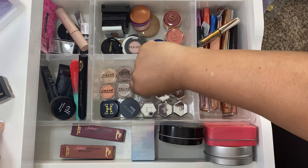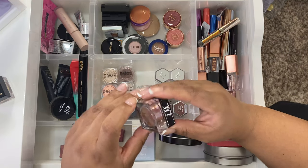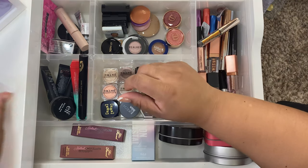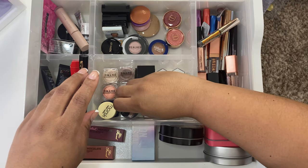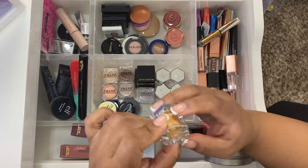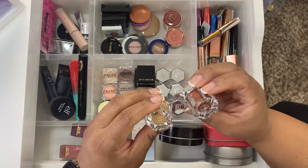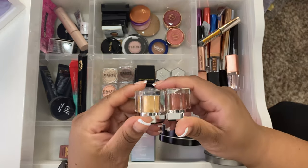This one is also by Artist Couture, and it's called Nebula. And then I have the little ones that came from Fenty Beauty, which were part of their holiday collection. I think it was like their second holiday collection. So we have, what are these colors called? Ice Cream. We have Foxy, which is like this reddish one. So you can kind of see the colors.